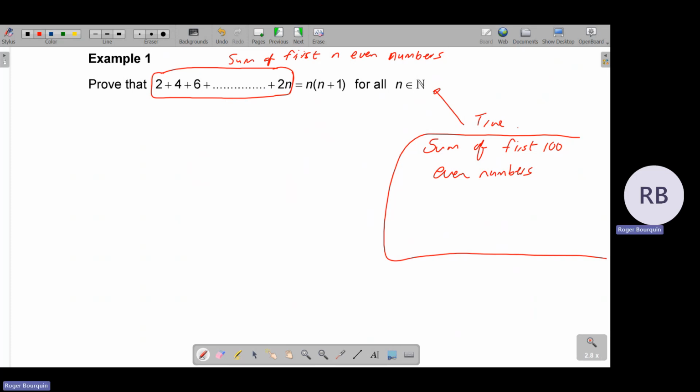If that statement was true, what does that equal? I'm not expecting you to go 2 plus 4 plus 6 plus 8 plus 10 plus 12. How are you going to work it out? If this is true, it says the sum of the first n even numbers, up to position n.